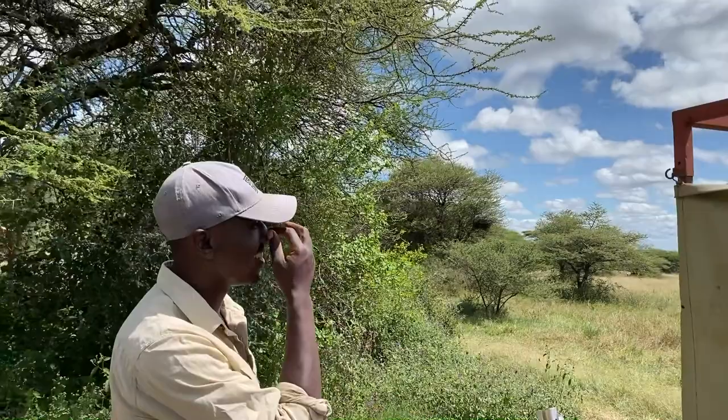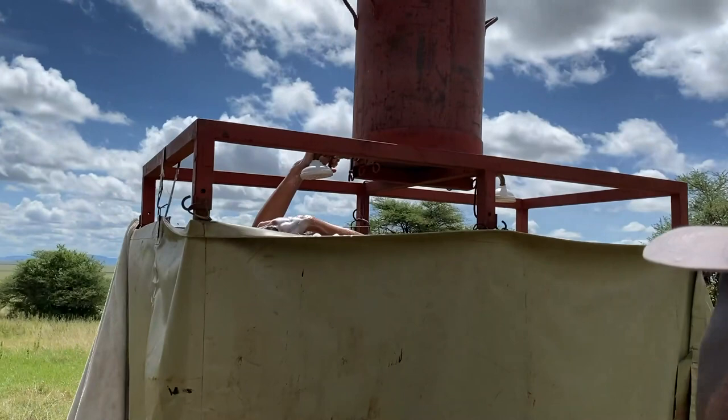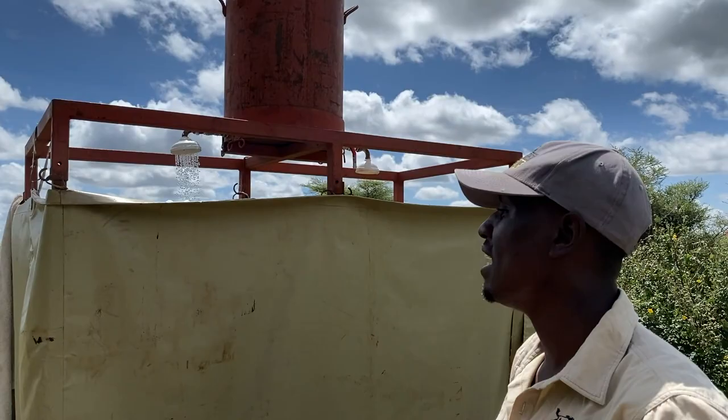So in this drum we put water, and then when you are in, we actually recommend you to tap on, and then you get some water, and then you take your soap or shampoo, you put on your body, and then you start brushing yourself and you tap it off. Then when you finish, you can tap it on again for rinsing, and then you will be ready. This is because in the bush water is complicated. We need to save water as much as we can. Thank you.